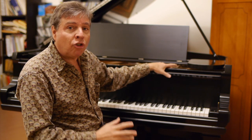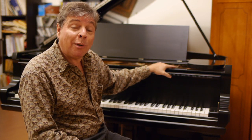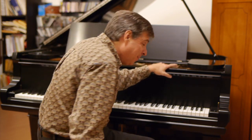This is a rebuilt piano and refinished. It looks gorgeous and plays wonderfully. And I want you to hear a little bit. So I'm going to start with a little bit of Schumann, a couple of movements from Carnival.